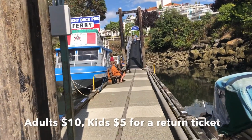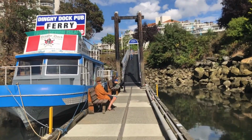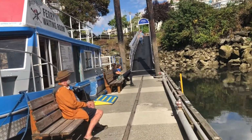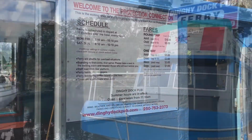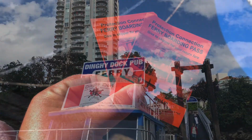Bring cash for this. It's $10 a person for a return ticket. Kids are $5. The ferry leaves the Nanaimo side at 10 minutes after the hour, from like 7 a.m. to 10 p.m. in the summer at least, and it leaves Protection Island every hour on the hour between 7 and 10. The boat that's sitting there is actually the waiting room and where you can buy your tickets.